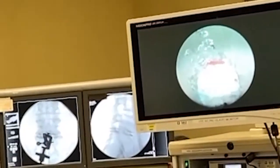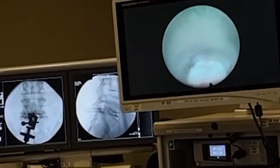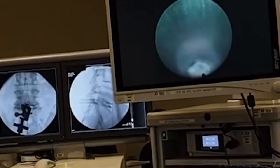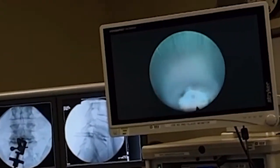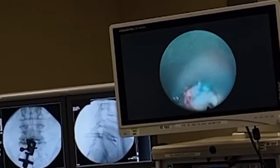So I'm looking lateral toward me. I'm flipping the endoscope, looking medial, away from me now, toward the canal and dural tube, and now I'm going to rotate this little, and look at that.